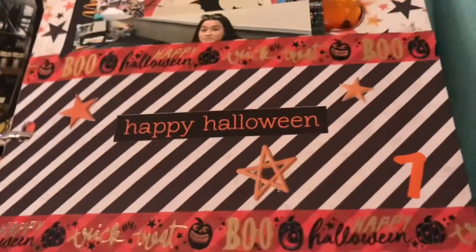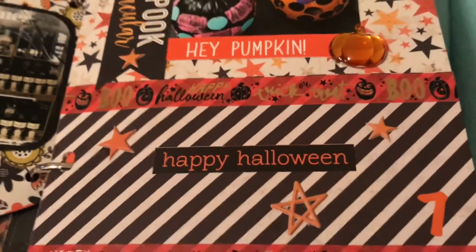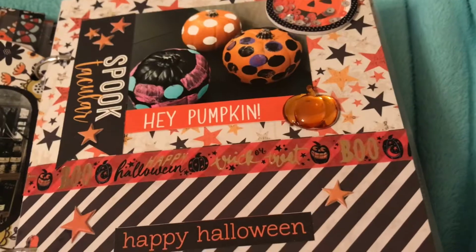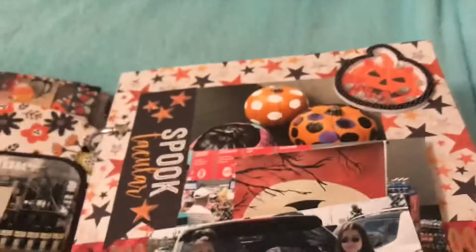And then this is number seven. Michael's was having their pumpkin decorating for the kids, and I took my girls and their friend. And I just used a bunch of stickers and washi tape to decorate this little shaker. And they think that they're too old now for pumpkin decorating.